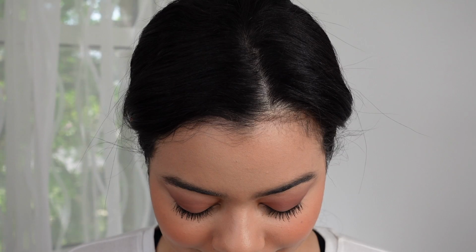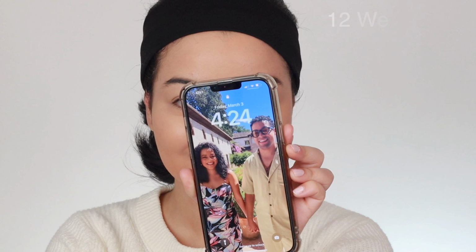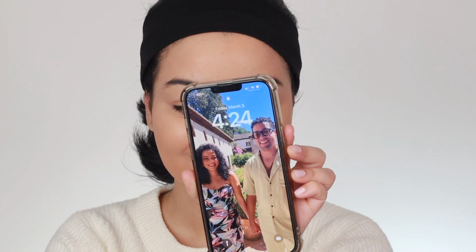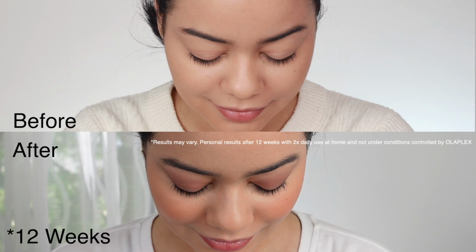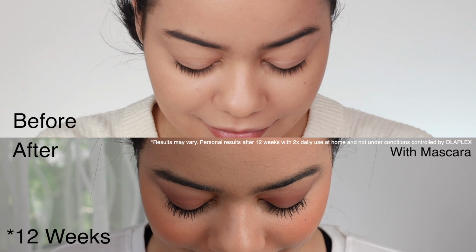I tried a lash serum once, and my eyes were constantly red and irritated, and I definitely don't feel like this does that to my eyes. This is so gentle. When you put this on your eyes, you know that you're putting something that is safe for your eyes. So yeah, really like this. This is going to make your eyelashes look fuller and thicker and a lot stronger over time, and that is definitely what I feel like this did to my lashes.